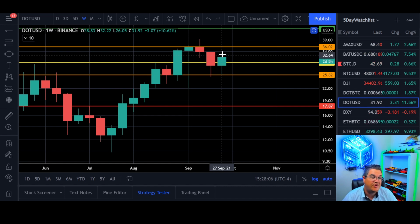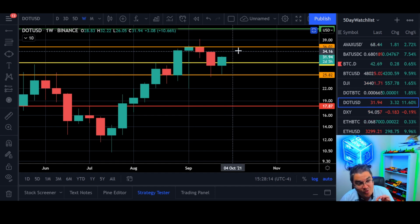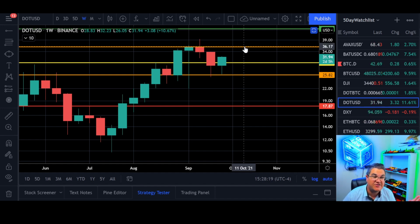If we close above here, that's step one. Step two, we need a second consecutive weekly close above here. And then what's likely? I'm glad you asked. More than likely, the odds in crypto, you have to play the odds, nothing's for certain. More than likely, we'll be testing this.